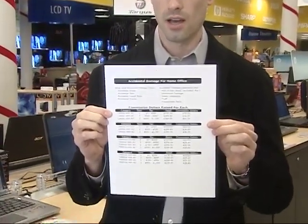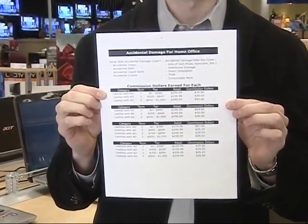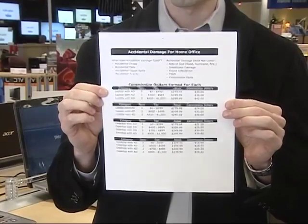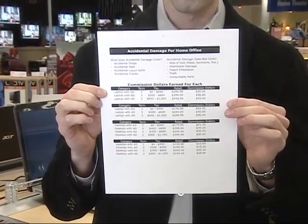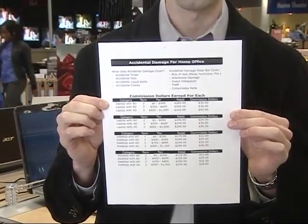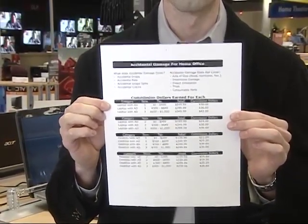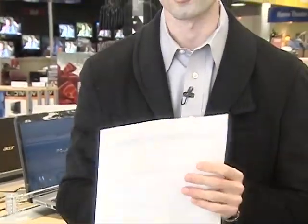I just want to take a quick second to show you this sheet of paper. This one-page document goes out in every ad packet. So this is a cheat sheet for you if you're not familiar with the program, to help you sell. Whenever you get it in the ad packet, you'll have each tier price plus the retail amount plus the commission dollars earned. And at the top, you see what accidental damage covers and, more importantly, what it doesn't cover, so you're not giving the customer wrong information.